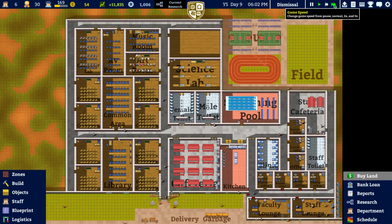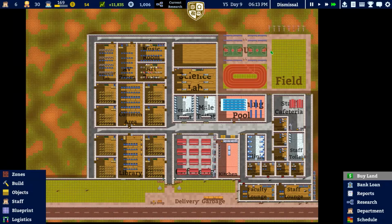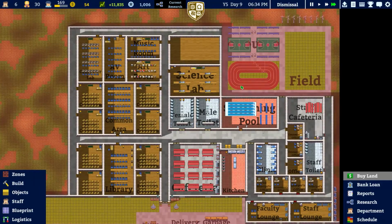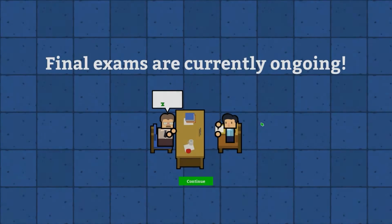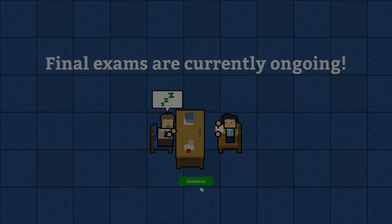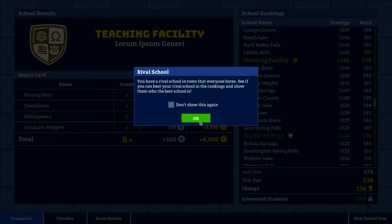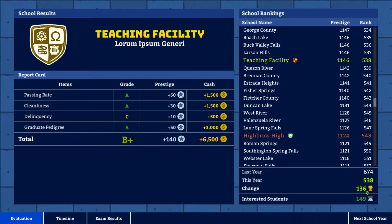Yeah. Okay, so we'll max speed it out, and at around 7, when everybody leaves, we will get a rating. I am hoping for very good things. With all of the enhancements we've made here, and obviously the extra teachers and improvements, we should do better. So we'll continue, and you can see that generic teaching facilities rank has gone to 538 of 1,000, which is an improvement of 136. So there you go. Highbrow High, our rival school, is still closing at 548.